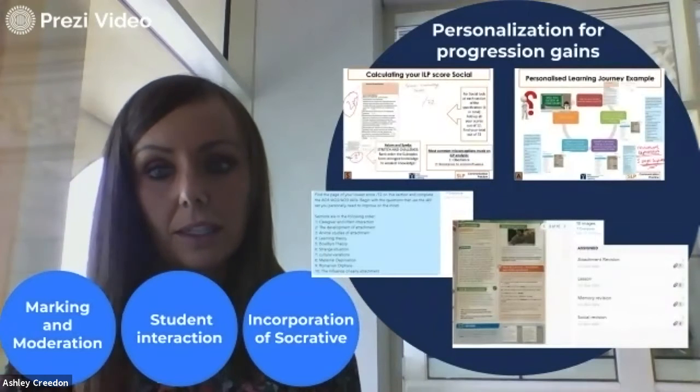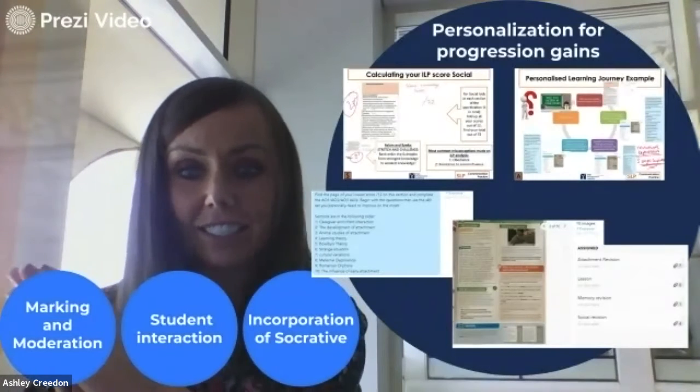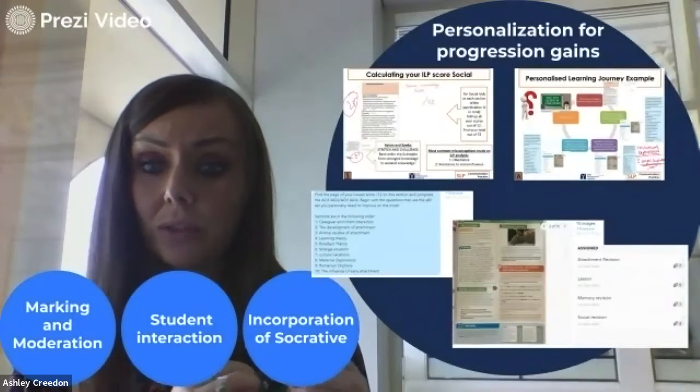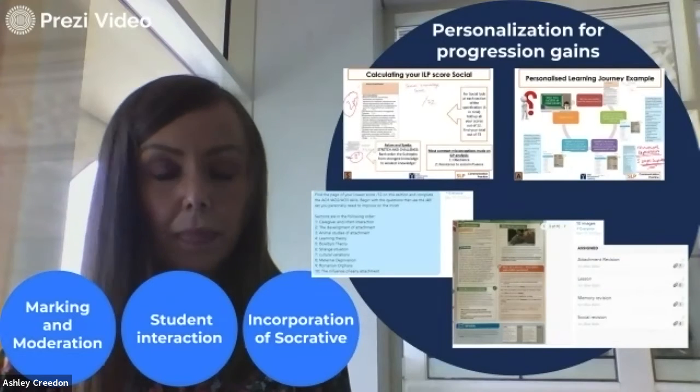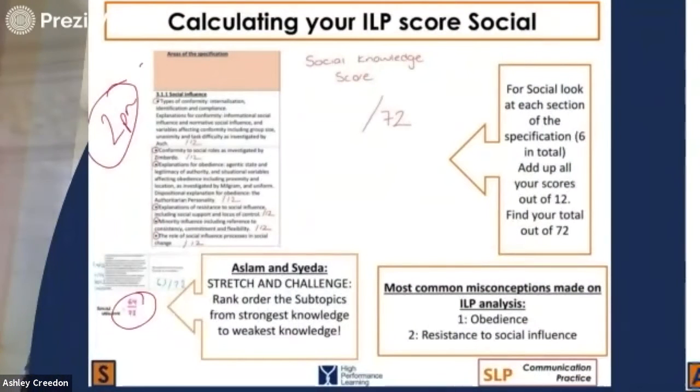We have mock exams next week, and as you can imagine, all students have one area they need to work on. That's the exact same. Every student needs to work on something that's unique to them in order to get that marginal gain for improvement. So we came up with an idea of how we can incorporate that into Showbie. Every student within my classroom has an individual learning plan. They actively write on it, they tell me what they know, what they don't know, and effectively they give themselves a score out of 12 for each part of the specification, which results in a total score of 72 for that topic. As you'll see, I've got different students having stretching challenges depending on their ability levels.